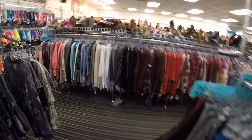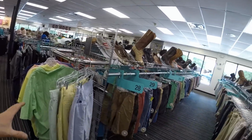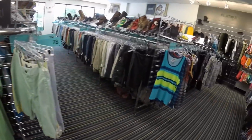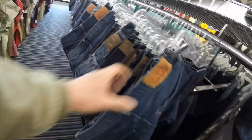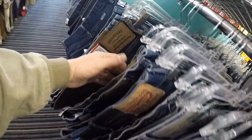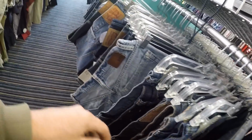This whole store is actually women's clothes, with the exception of this little area here is men's. Everything else is all women's stuff. So I might just find myself a pair of Levi's that fit me and just call it a day here. Let's see. Nothing wrong with a free pair of Levi's.